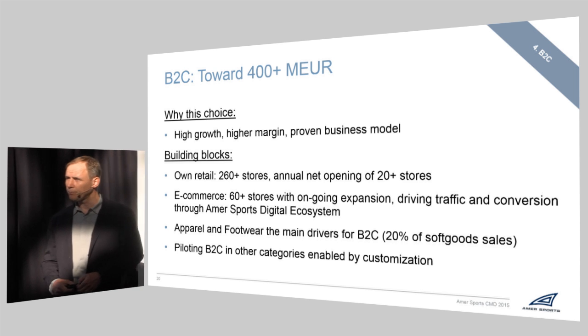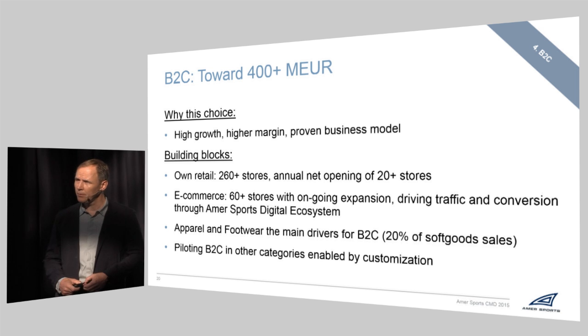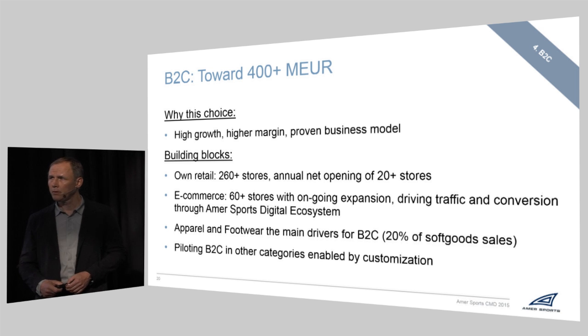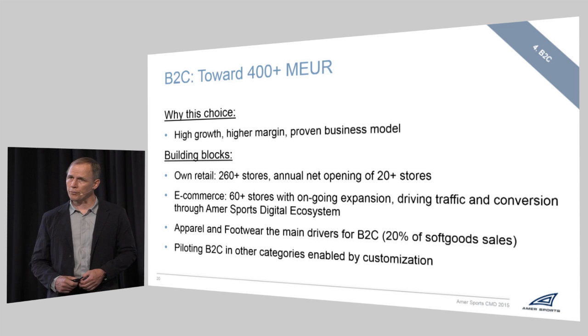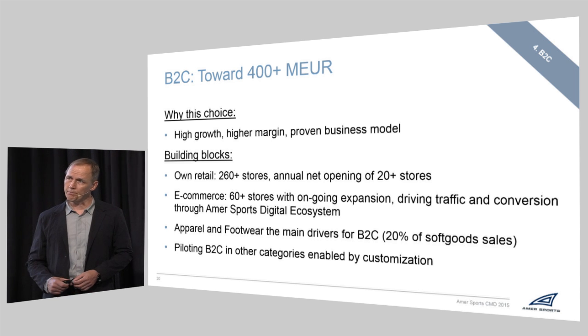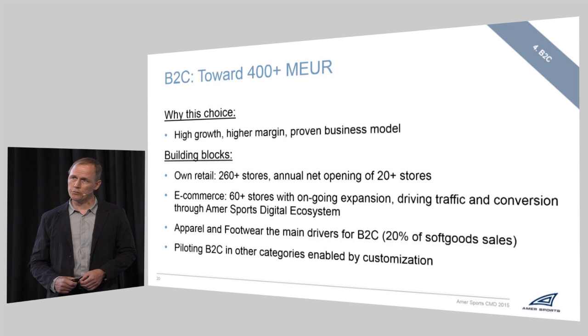E-commerce is in place. We have more than 60 stores today, and we continue to expand. We drive in traffic, we drive in conversion through the brand sites, through our services, and we have put in place the Amer Sports digital ecosystem, which is a unique company system. I'll get back to that in a second.